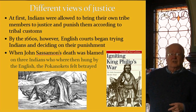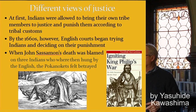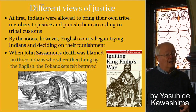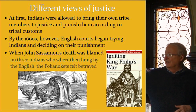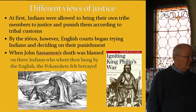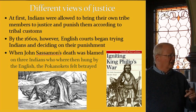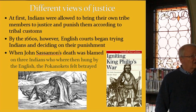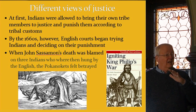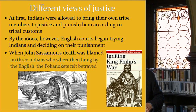If you want to read a good account of what led up to King Philip's War, read Igniting King Philip's War, about John Sassamon, who was a praying Indian who was murdered, left below the ice up in Middleborough, and three native men were accused and hung, except for one whom the rope broke, and he then said it was the other two guys who did it, but they killed him anyway. But that was outside of the original agreement, to have native men judged and executed by Englishmen for a crime between two Indians.